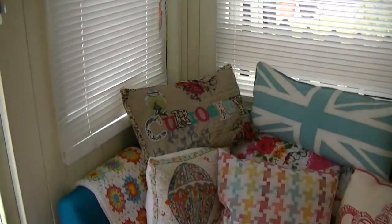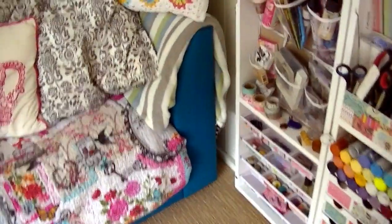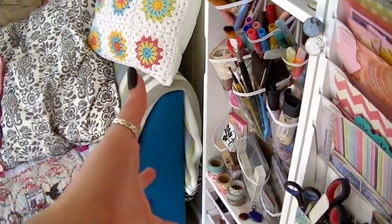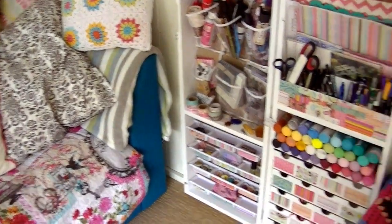Give you one last look. Isn't that poof pretty? I love my poof. I have a lap tray as well behind there, and I have my hairdryer behind there, kind of out the way and bits and pieces like that. I've got electrics all around the back of the sofa, so all the ugly things are out of the way.